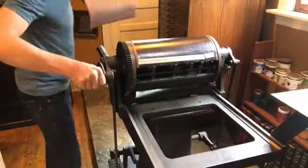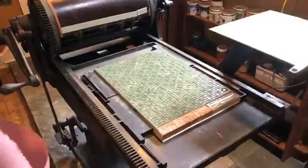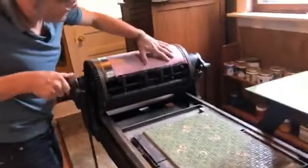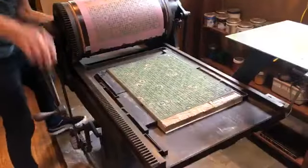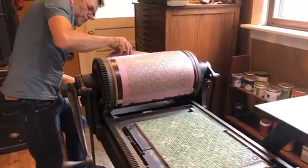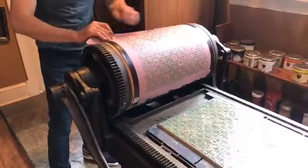Actually, first we're going to pull this back. And there's a foot lever here which holds the roll up so you don't print your base here. So now we're going to put this back on, and we'll lift the whole thing here, and then I'm going to take a little marking pencil and mark where I want to put the make ready, and that one just probably needs one level here.